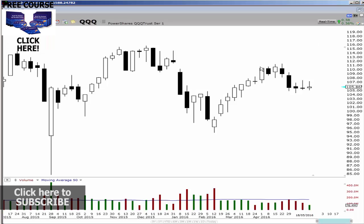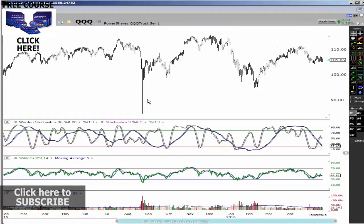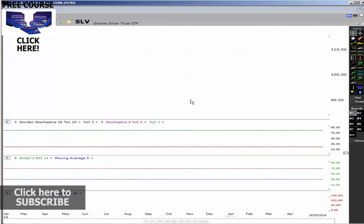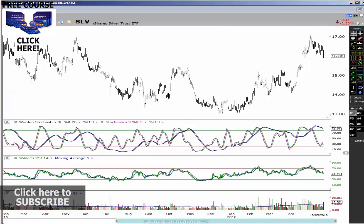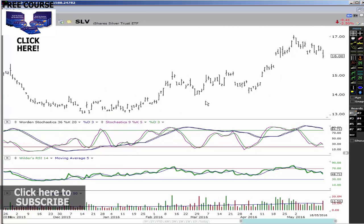Now, that's the weekly chart there. Let me bring up a few charts here. I want to bring up SLV and GLD, and I want to talk about a few things. Some of you guys have seen me talk about the SLV and the GLD, which is the silver and gold. I've been waiting for that perfect time to enter back into SLV and GLD.